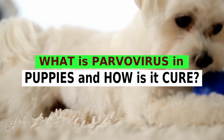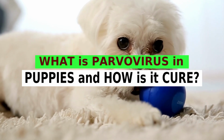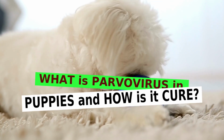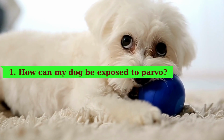Parvoviruses attack rapidly developing cells, such as those that live in the intestinal lining, bone marrow, and lymphatic system. Destruction of the lining of the intestinal tract causes bloody diarrhea and increases the risk of secondary bacterial infections entering the bloodstream. 1. How can my dog be exposed to parvo?